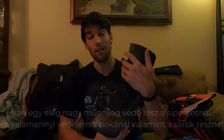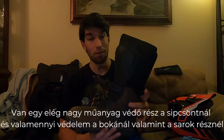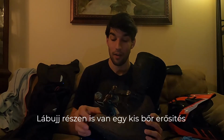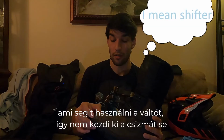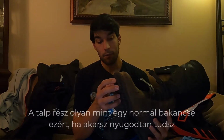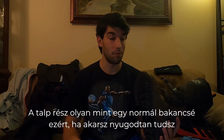It has a rigid plastic protected part at the shin, and it has some protection at the ankles and at the heels. And the toe box has this little leather pad, which makes it easier to use the clutch and is not going to wear out the top of the boot, so it's just a little reinforcement. And the sole, as you can see, is like a normal boot.